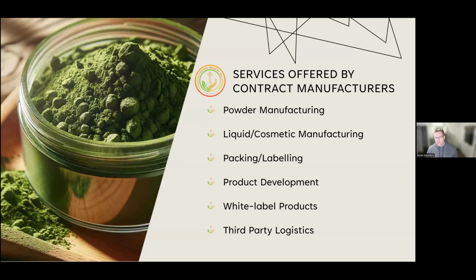So what are the types of services that you might see offered by contract manufacturers? I'll go through each of these so that you understand what they are, but briefly, we're looking at powdered manufacturing, liquid and cosmetic manufacturing, packing and labeling. Understanding that, you would assume that if you're going to manufacture any kind of powdered supplement, you must be packaging as well. And that is truthful.